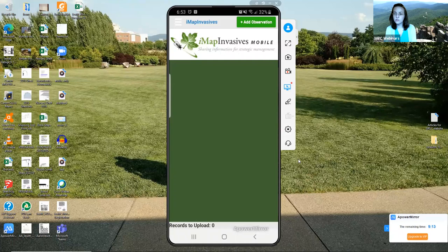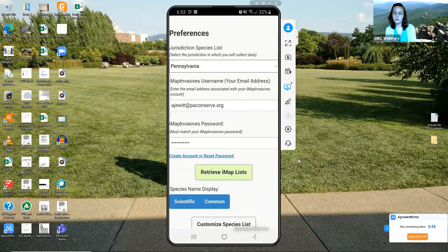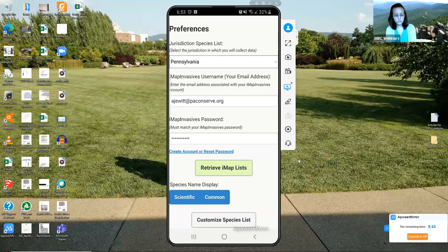The first thing you want to do, before you create any data, is to set up your preferences. The way you do that is to click on the upper left corner menu and choose Preferences. Take a few minutes and fill out this section first. If you're new to the app, all of this information will be blank. Mine's already filled in because I already have it downloaded. First, make sure your jurisdiction says Pennsylvania. Next, fill in your iMapInvasives username and password.